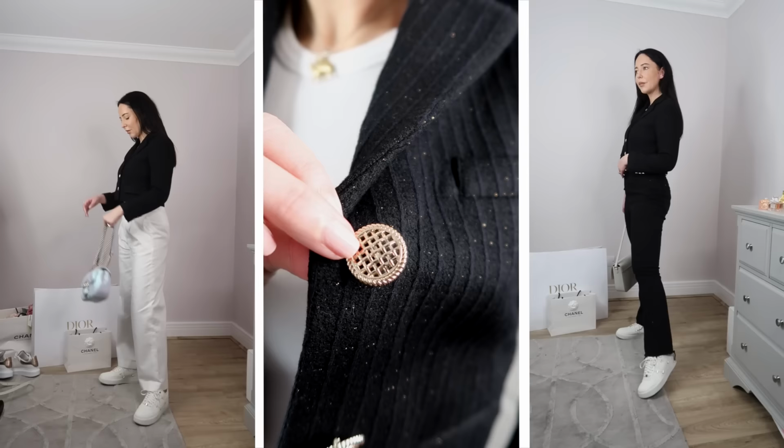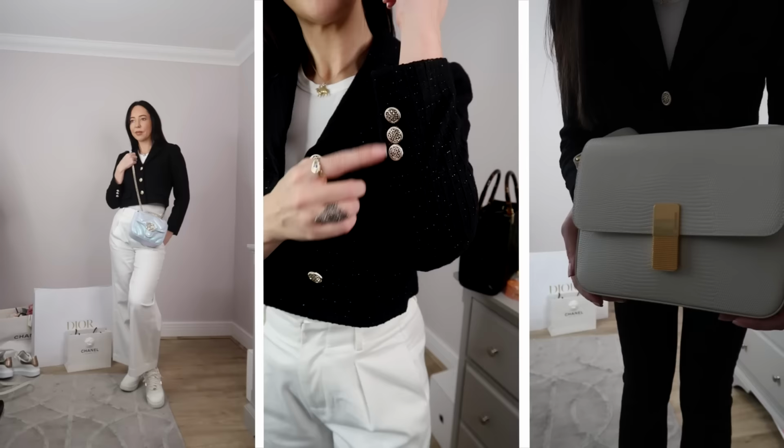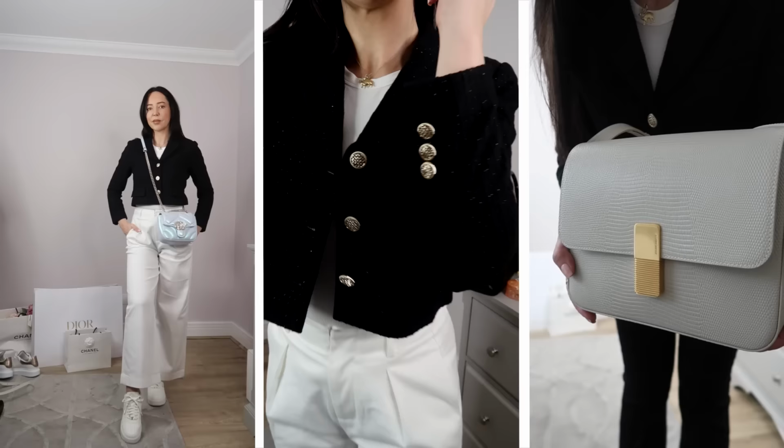And this is a very thick material. Let's see what it's made of. A wool mix. The lining is polyester, but the actual jacket itself is a wool mix, which makes sense because, again, when I tried it on, I felt like it's a very thick material. It was very warm. It's basically very elegant, that one. I feel that one is very elegant.